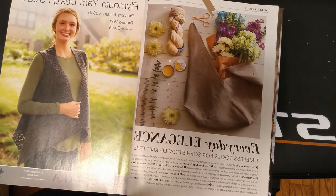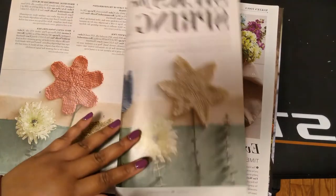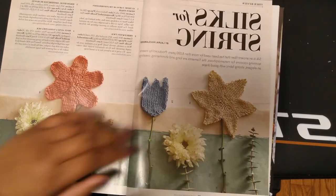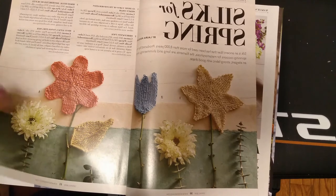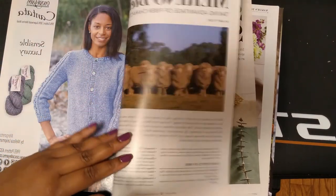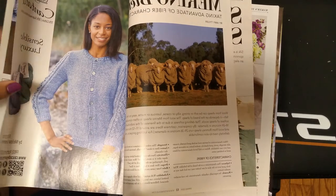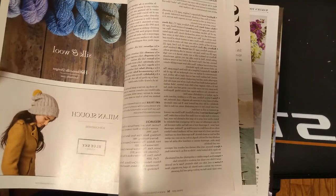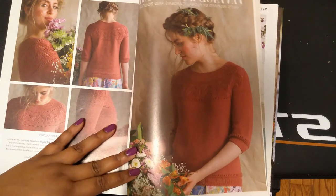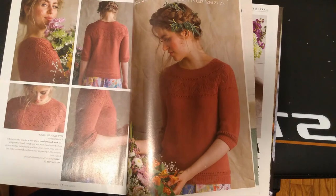I know the field bags are really popular. My project bag is inspired by their field bag at a fraction of the price, so I'm happy. These are cute. I did not flag anything on that page, so we'll continue on until I see something as to why, because it's been a while since I looked through this one. Why did I flag what I flagged? Do I remember?